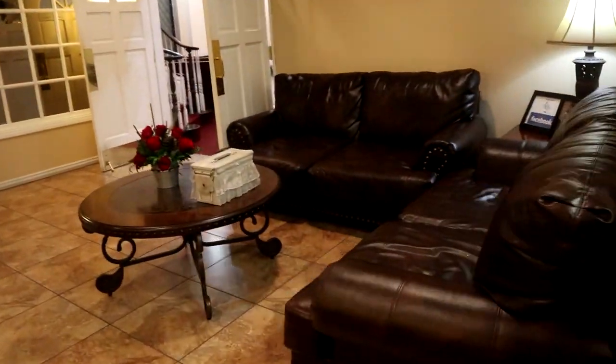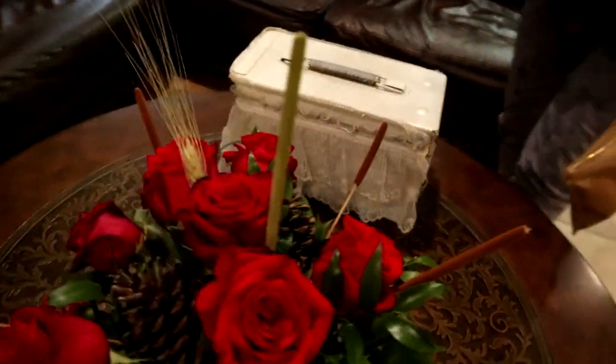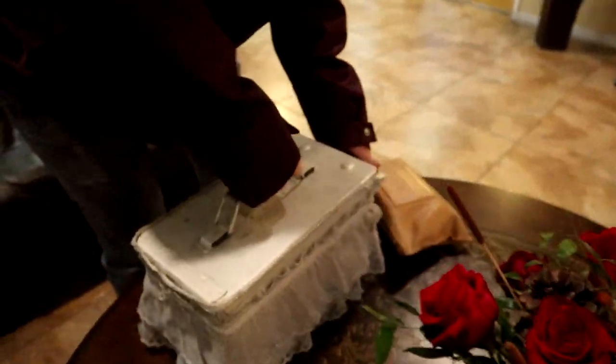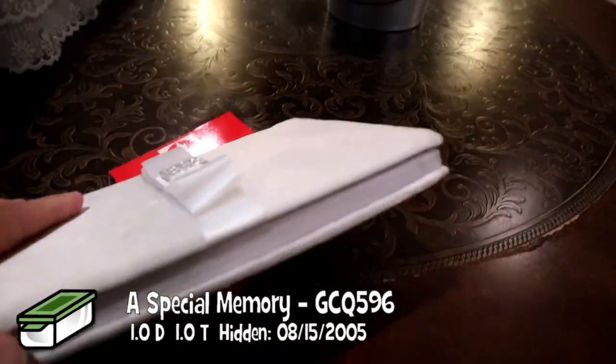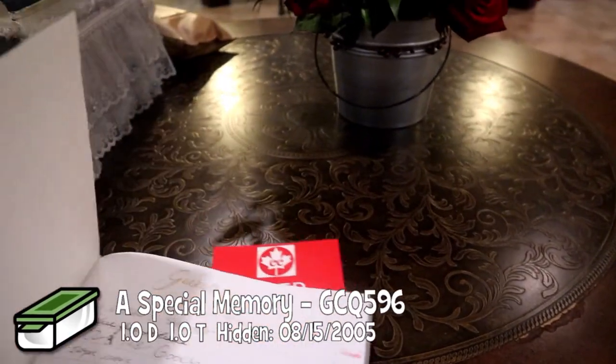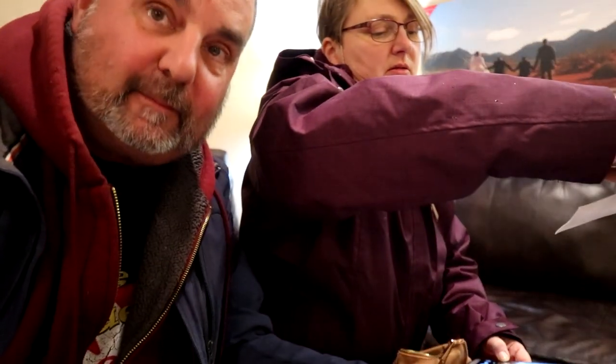Woohoo! Look at this, a little spa. Look at the wedding frills. Wow. That's awesome. Guest book, nice. Oh, and there's a garter. Ooh. Can I put it on? Patty cake was here. Who's that? I don't know, it just says patty cake. All right, here we go. Oh, somebody was here from Gatineau, Quebec. Oh, yeah? Fellow Canadian.